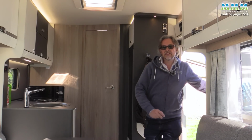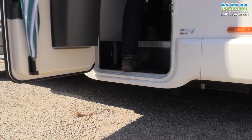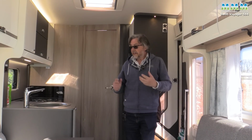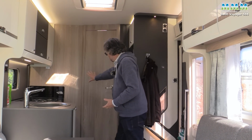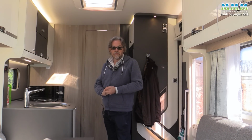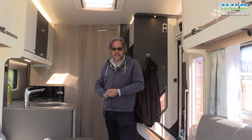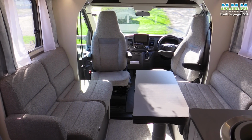Stepping into the van is nice and easy. There's no need for an electric step. It's just got a nice low entrance. And then once you're in, you can see that it's very much a van of two halves. You've got this complete division and door through to the bedroom and washroom beyond, which we'll show you later on. But up front, of course, the lounge and kitchen.